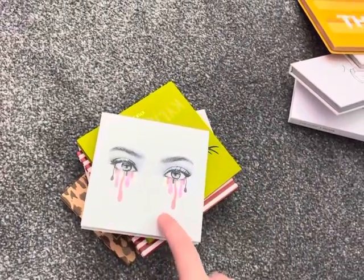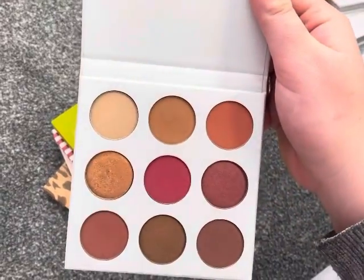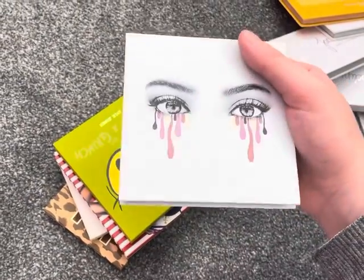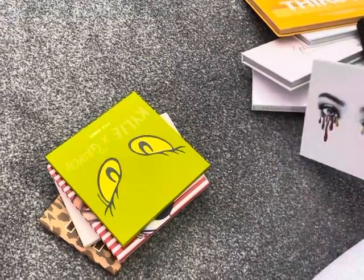So the first palette I have is the Burgundy palette. I absolutely love this one. This is just such a nice mulled wine toned palette. I just love it. I really like this one. It is so nice, and the packaging as well. I just think all in all it's such a great wearable palette.